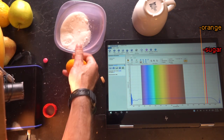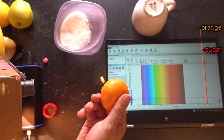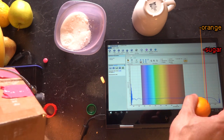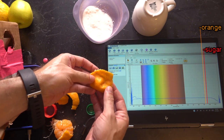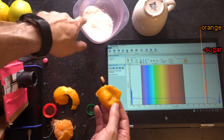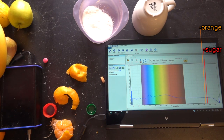There is this thing I've come across online that says that you can see through the skins of these things in the near infrared. So let's see if that's true for this portion of the infrared spectrum. I'm going to put that orange skin over that sugar and see if you can see the sugar through this piece of skin. My suspicion is no, but we will see.